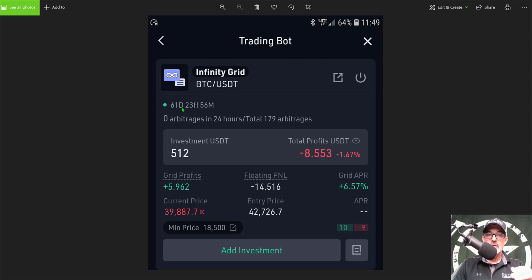You can see this bot has now been running for 61 days, and so now we're a total of about 91 days into this challenge. And so again, I reinvested that $512 at an entry price of $42,726, and right now the bot profit is actually a loss of almost $9. Now, if we subtract this amount from the original $512, this Gridbot is actually up just over $3, or just around 0.5%. So for your grunts out there, the Gridbot's actually up 0.5%.